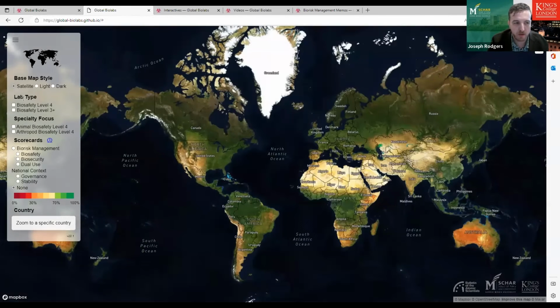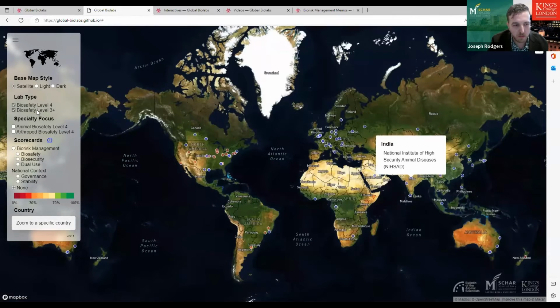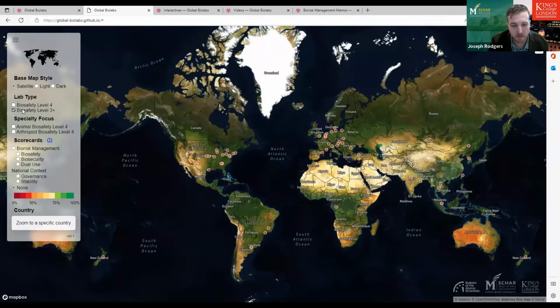In addition, we also have different types of labs that have been highlighted in this discussion so far. So we have the BSL-4 labs, which you can see the list of all over the world here. We also have the BSL-3 labs. And you can toggle both of these simultaneously, or you can only select one at a time, depending on how you want to view these labs.